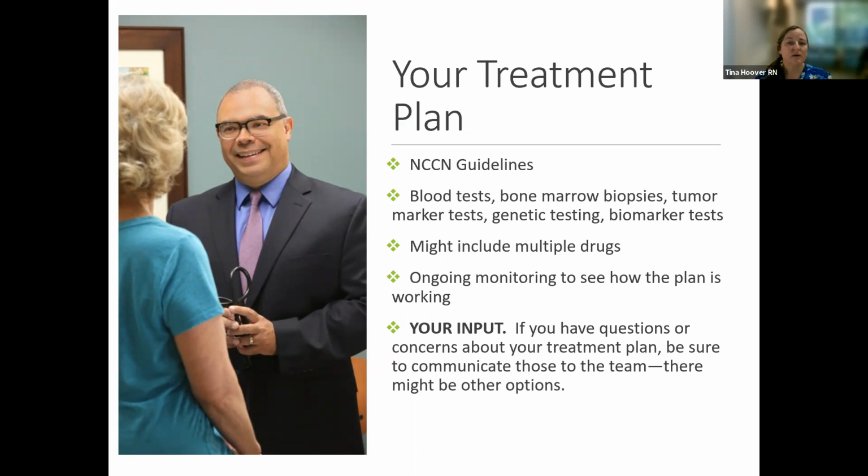Lastly, we want to remind you that you are the ultimate decision maker. The members of your healthcare team are your crew. We provide information and advice, but you are the captain, and ultimately you choose what you want or do not want in terms of treatment. We support your decision. If you have concerns or questions about your treatment plan or treatment schedule, be sure to communicate those to the team. There might be other options for you.